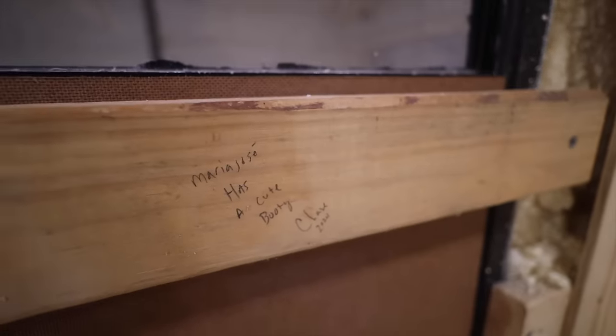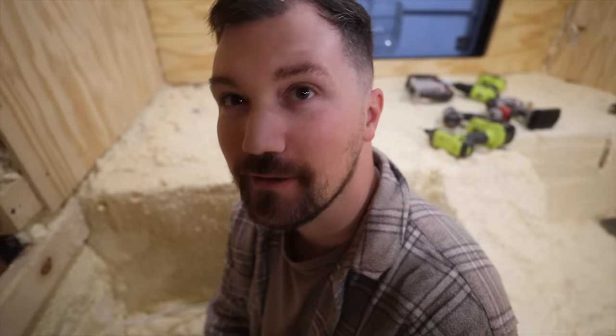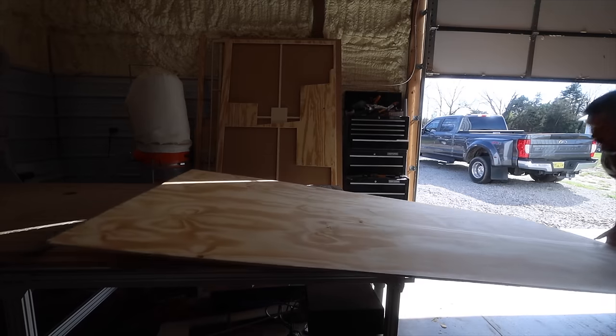Making sure we always have a little message back here. Oh my gosh. I thought it was going to be like a nice quote or something. It is a nice quote. Marisa has a cute booty. Chase, 2024. What's not cute about that?